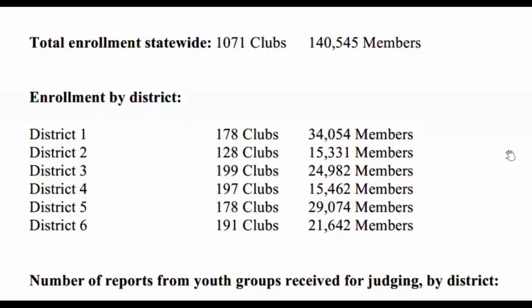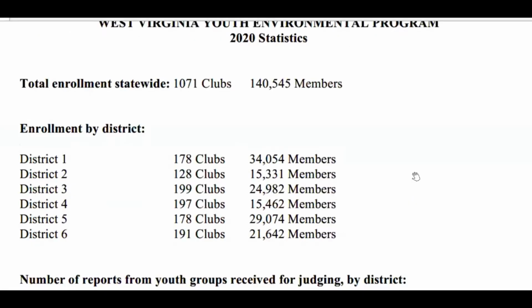So each year we ask that the participants, the clubs, report to us what they do each year. And so these are our stats from 2020 from the reports that we received. As of the end of March of 2020, we had 1,071 clubs, which consisted of 140,545 members. This is broken out by district.